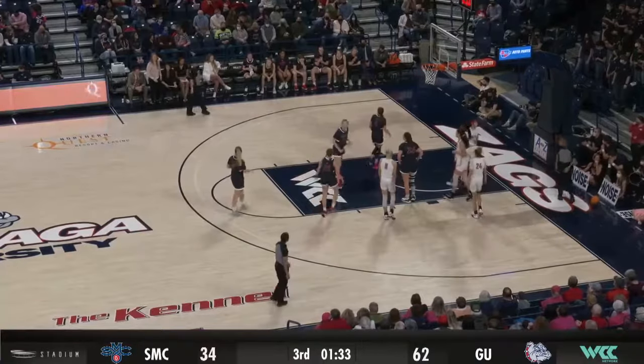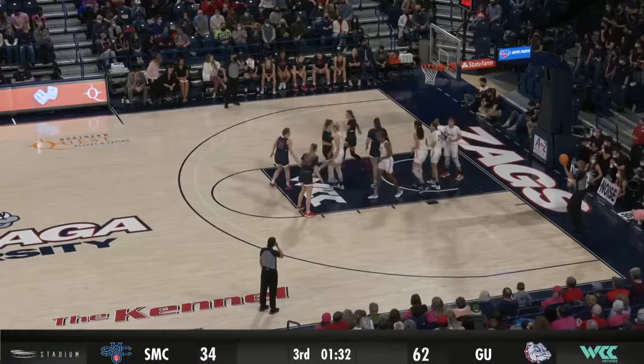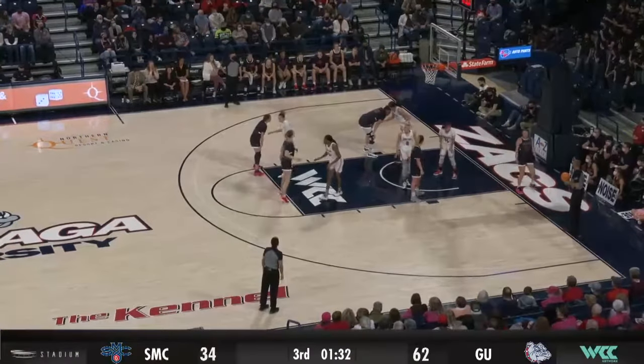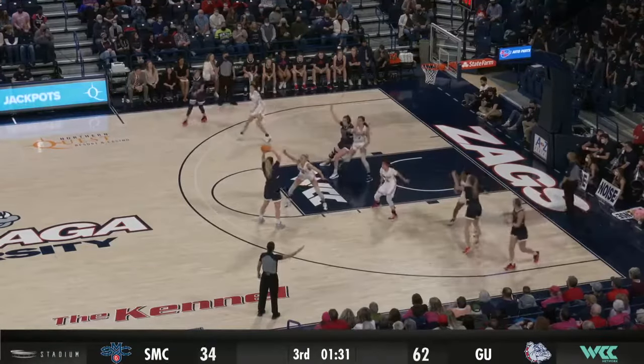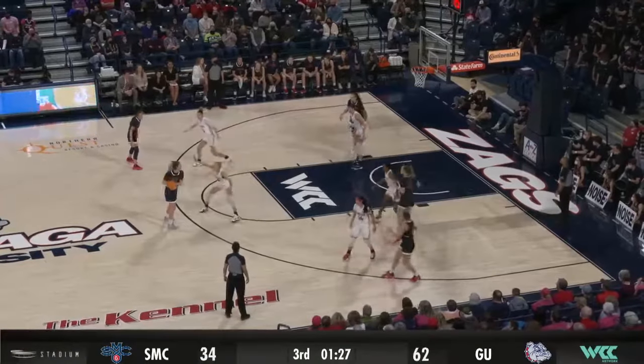But it stays here with the Gaels. Good defense, tough shot. It's really for St. Mary's, it's between Anna and Bamberger down there. Can she get her shots off? Can she get her points?